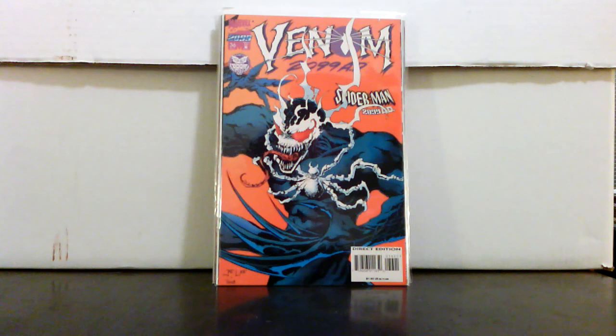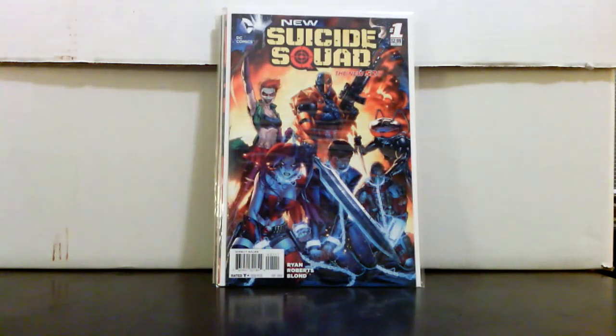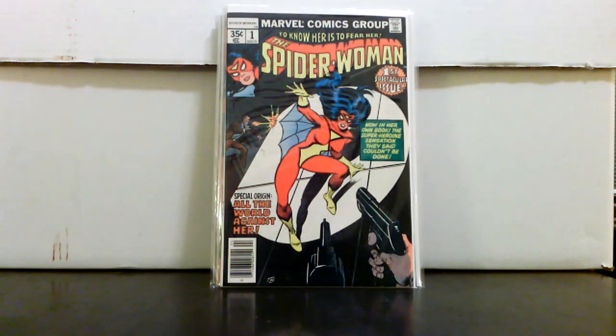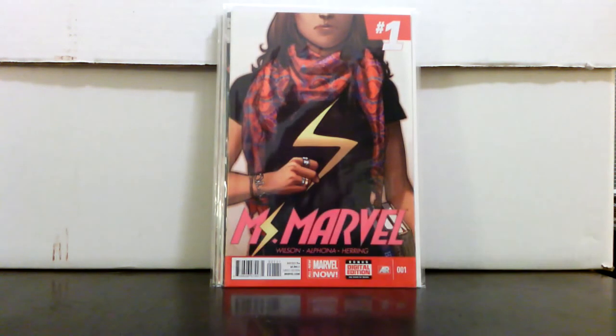Found some interesting mix here from this next dealer. New Suicide Squad #1, paid $9 for that. Great book to pick up if you can find it for that price. A Spider-Woman #1 for $9, pretty high grade copy, not bad to pass up. And a Miss Marvel #1. Boy, looking at this thing now, it's all kind of jacked up down there. I paid $8 for it, but did not notice that. That's kind of a shame, because I thought I had a good find on that one.